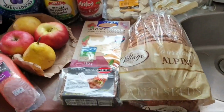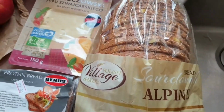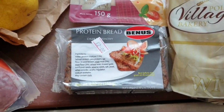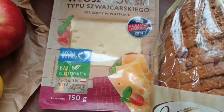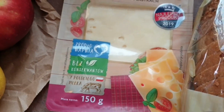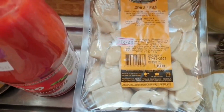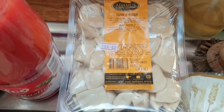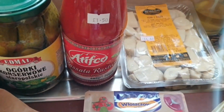Okay, my Mario's haul. I've got a Polish Village Bakery seeded sourdough, Alpine seeded sourdough loaf. I've got some protein bread, which is a bit like pumpernickel. I've got some nice Polish cheese. I think that's made from unpasteurized milk. The holes in it might suggest that, but I've had it before and it's really good. Nice full flavoured cheese. I've got some ravioli. They're meat filled ravioli, and they're for dinner tonight, along with that lovely rich pasta sauce.